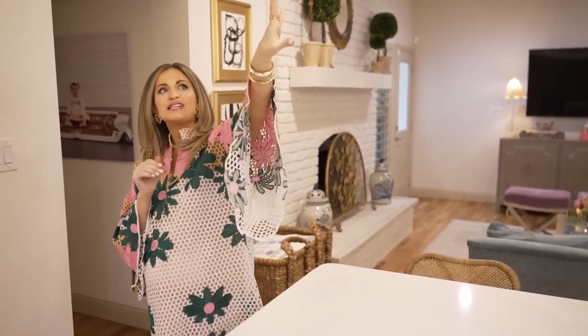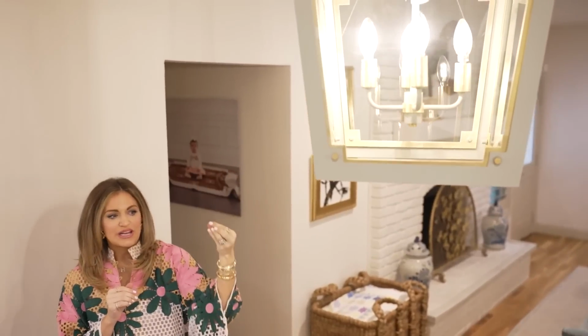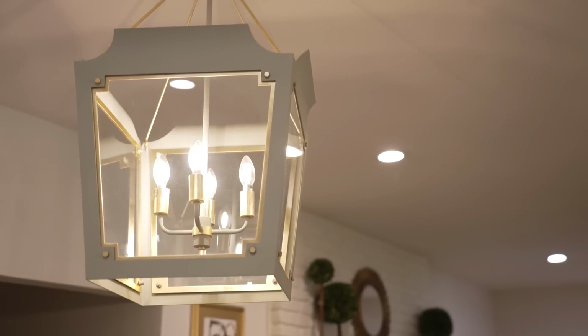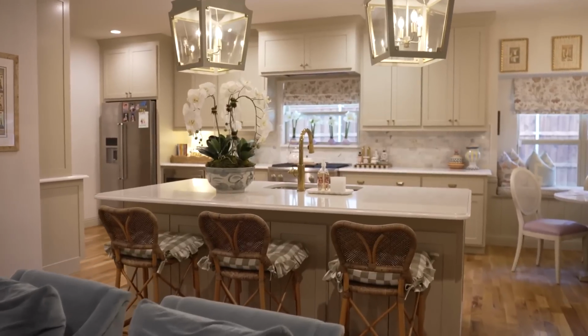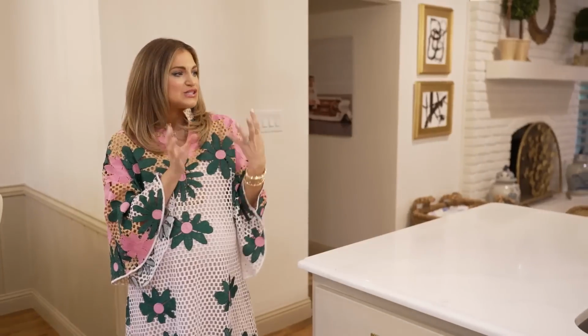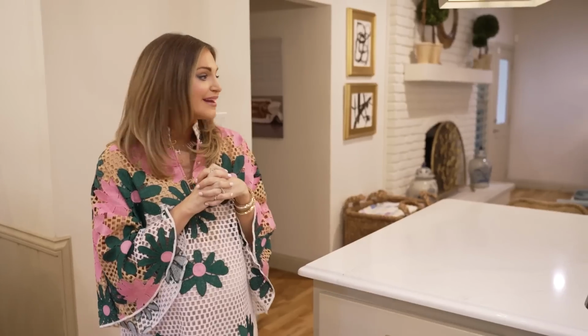And so these lanterns are by Visual Comfort, and I kind of used that green to infuse in other color palettes in the kitchen as well. And I love this bowl that I got from Caitlin Wilson Design, and I use it to store orchids, seasonal arrangements, fruit. I've made sourdough in it.